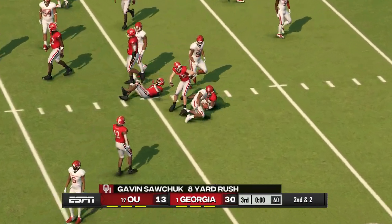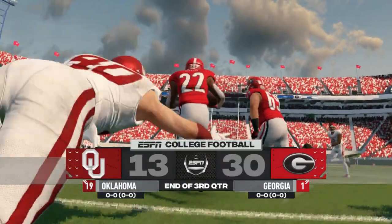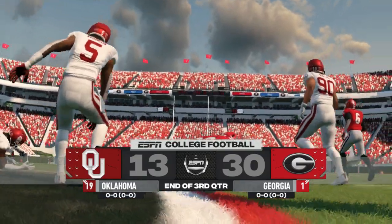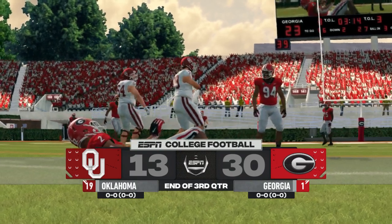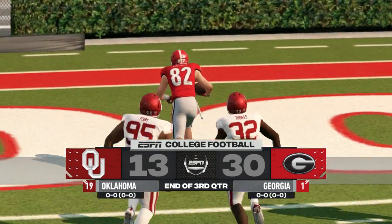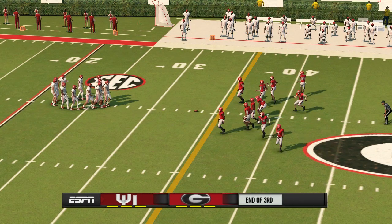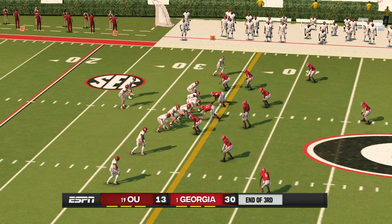Tackle at the 33-yard line. That's three down and one to go. Georgia's lead is 17. Welcome back to the action here as we resume play here in quarter number four.